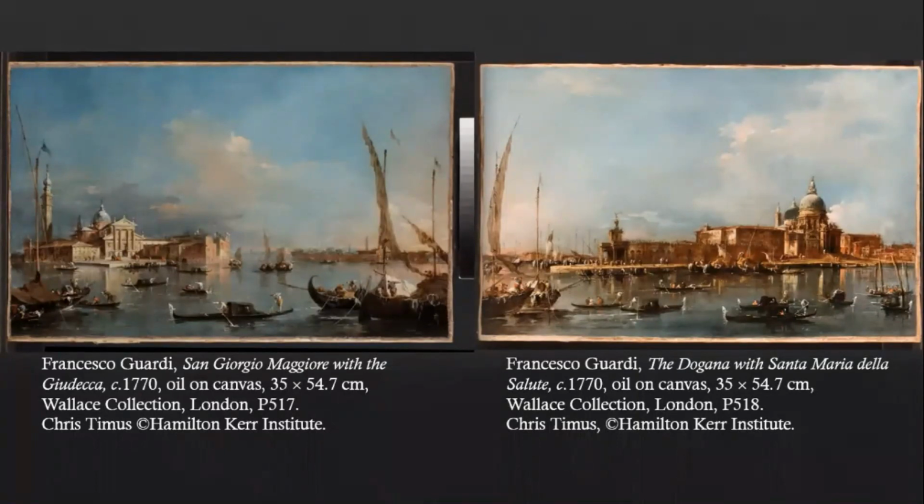The analysis of these two paintings, San Giorgio Maggiore with the Giudecca and the Dogana with Santa Maria della Salute, both from the Wallace Collection, London, sheds light on the artist's practice and gives some information about the trade in art supplies in Venice during the 18th century. I will begin by explaining briefly the basics of starch and its physical properties. Then I will discuss its most common uses through history and as a painting material. And finally, I will focus on the paintings' case of study.